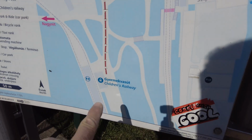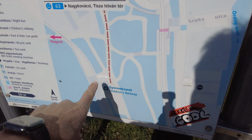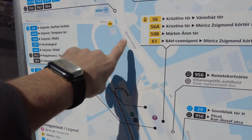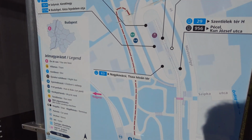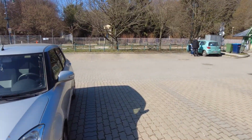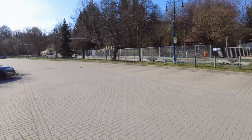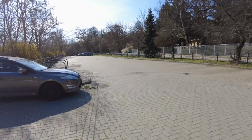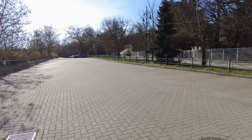Yeah, here we go. Children's Railway, and I think that's where I'm at, or no, maybe I'm here. Húsklava, I think I'm here, and it's gonna go to there and then come back. I have no idea. Let's go see if we can figure out how to get a ticket. Maybe it's over this way. Children's Railway.